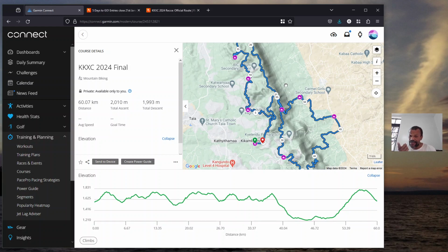Again, save something for the last climb, yeah? That last climb, for those who have ridden it, they know what to expect. Those of you who haven't ridden it, it will be an eye-opener, yeah? So save something for the last climb. Don't go into the red early on, yeah?